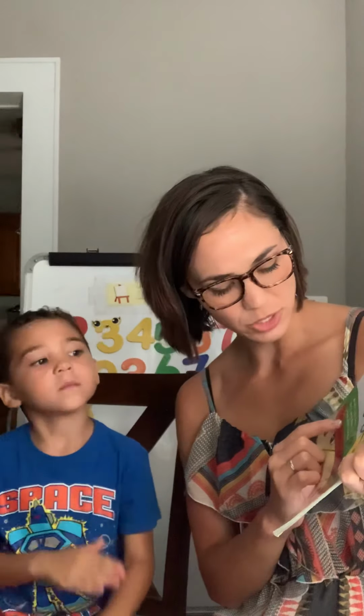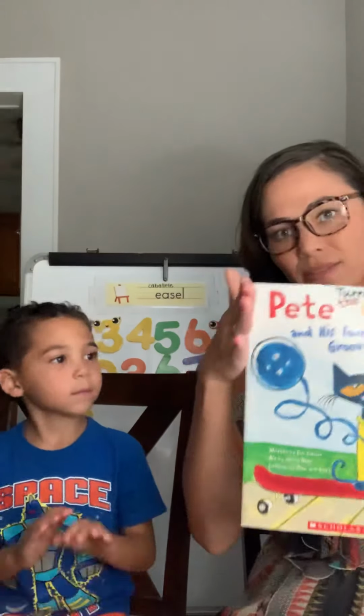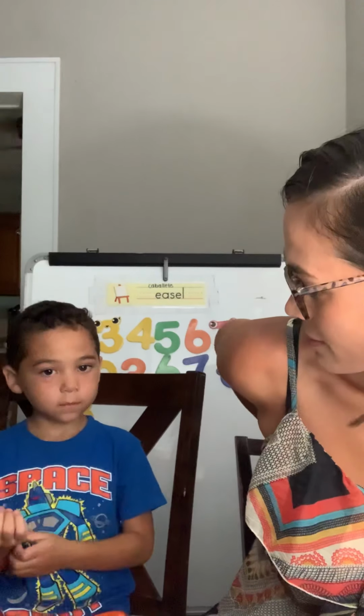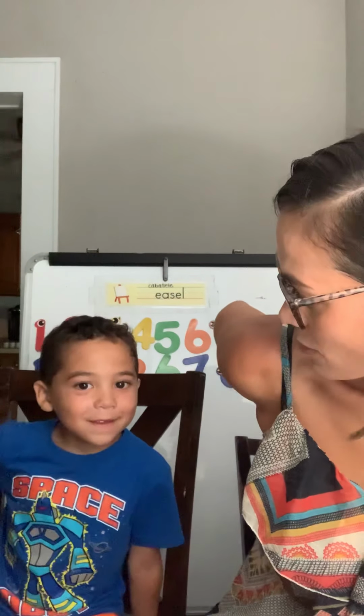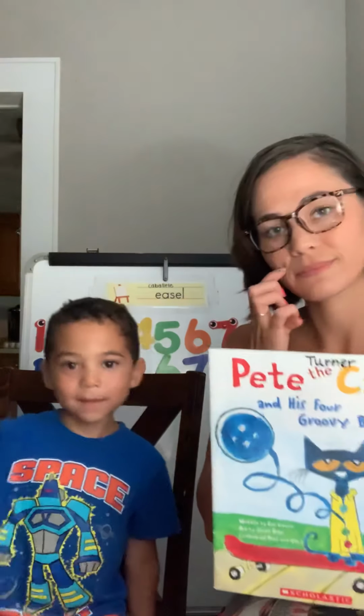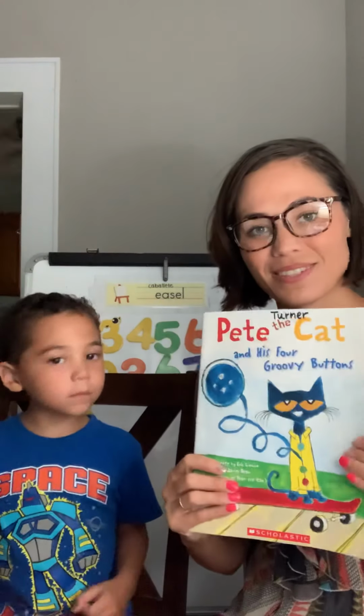The author, the person who writes the book, is Eric Litwin. And the illustrator, the person who does the pictures, is James Dean. This is the cover. This is the spine. Silas, can you touch your spine? The bone in the middle of your back? It goes up your back. That's your spine. It holds your body together. And the back. Okay, let's get started.